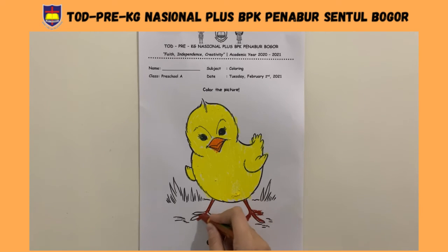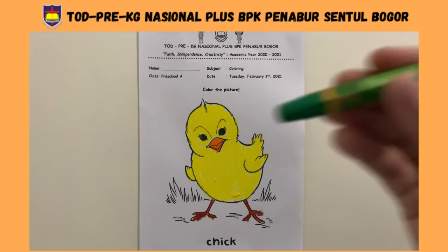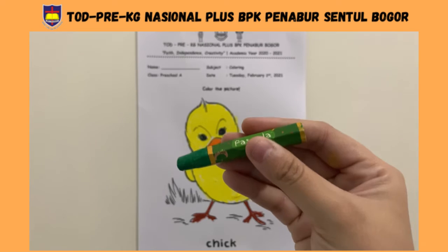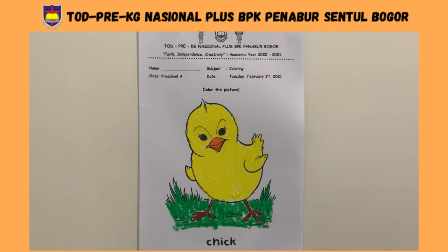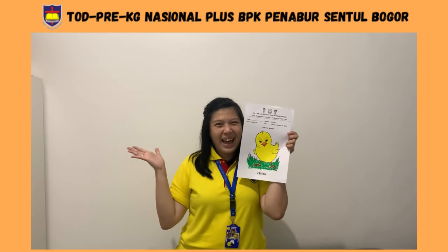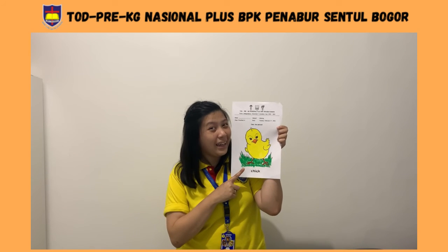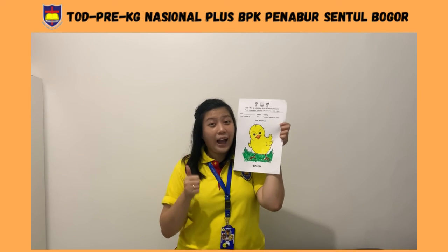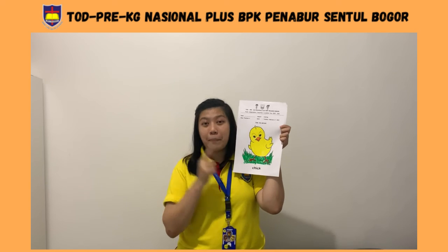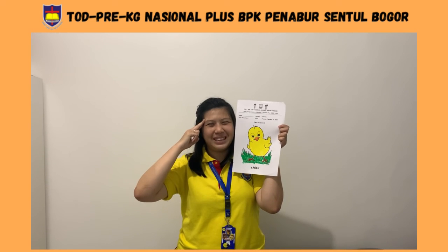One more. If you're finished, you can also use green for the grass. Done! Ta-da! This is mine! Have you done with your picture? Wow! I know you can do this nicely, patiently, and keep focused.